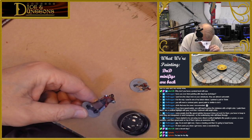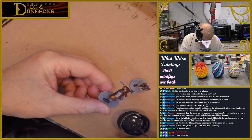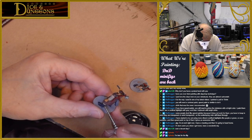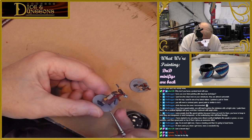So, start by trying to adjust these so that I can focus. Better define the top of this boot.